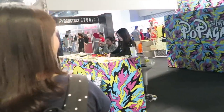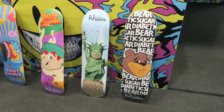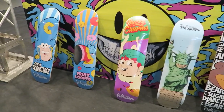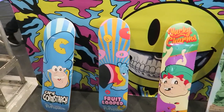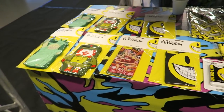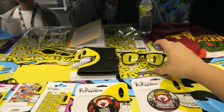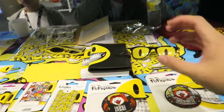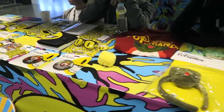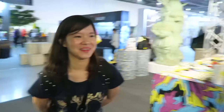Yeah, thank you. Over here, are these the same? No, they are not. So there are other designs for the skate decks. Pretty cool. And even phone cases as well. You see, it's time to switch back to an Apple. There are sunglasses. Well, this is pretty nice. Interesting. And there's headbands as well. T-shirts also. So maybe we'll grab some of those.